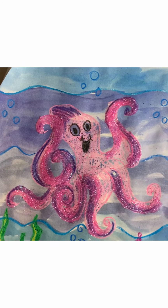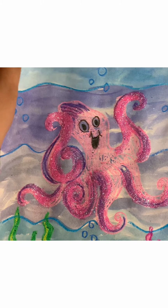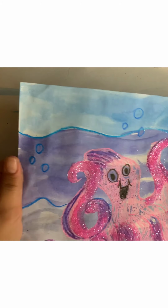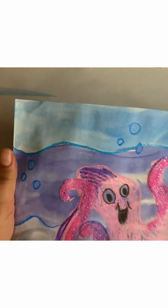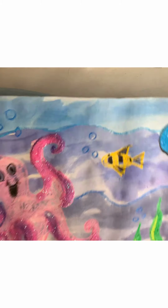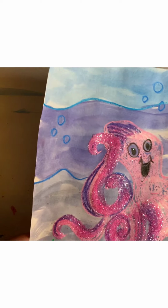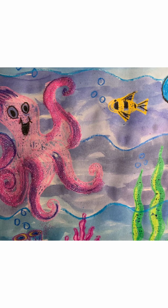And let's see how our octopus came out again. Wow, he really looks beautiful. So let's uncurl this. The watercolor makes your paper curl up a little bit. So as you're working on it, you may want to tape it down with painter's tape. Or when it dries, you could just try to uncurl it. Okay? So what do you think, boys and girls? How'd it come out? Under the sea. Under the sea. I think it looks pretty good. You and me under the sea.